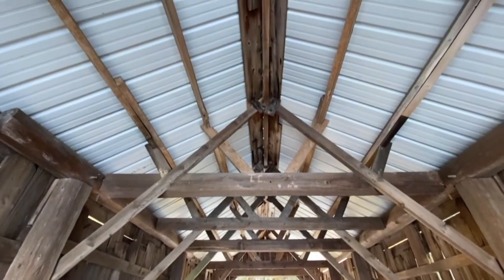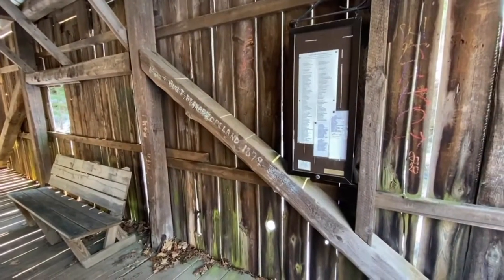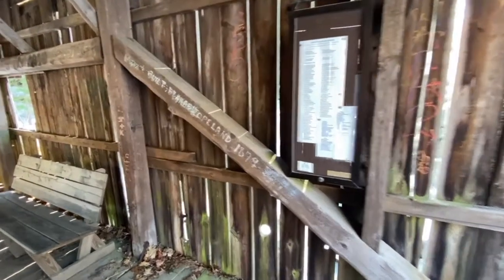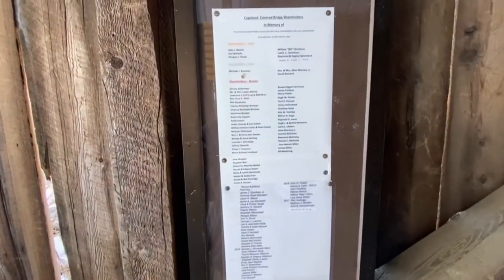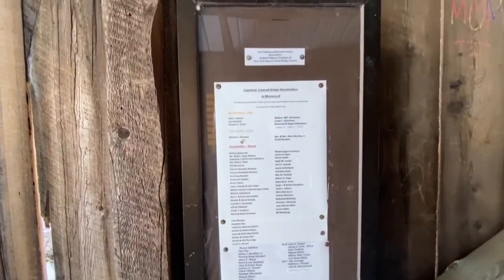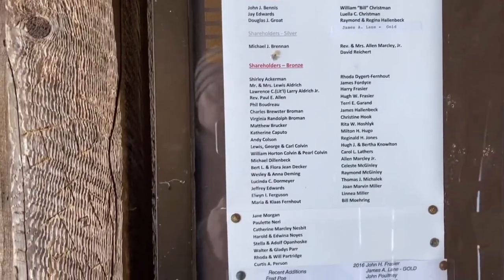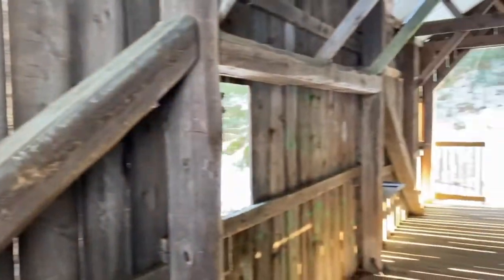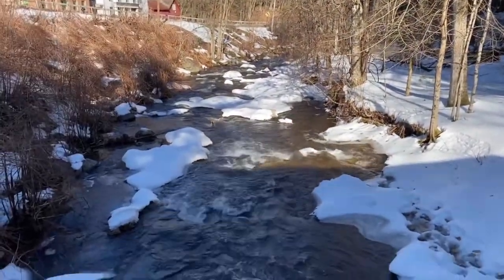It seems like they've put new roofs on all these, which is understandable. But the rest of this is looking pretty old and original. This one doesn't have the arches. It's got the old beams. Not sure what these boards are. Historical Society board. There's some names on it. But we'll take a look out this way first. We got nice little windows here. We'll take a look down at the creek.